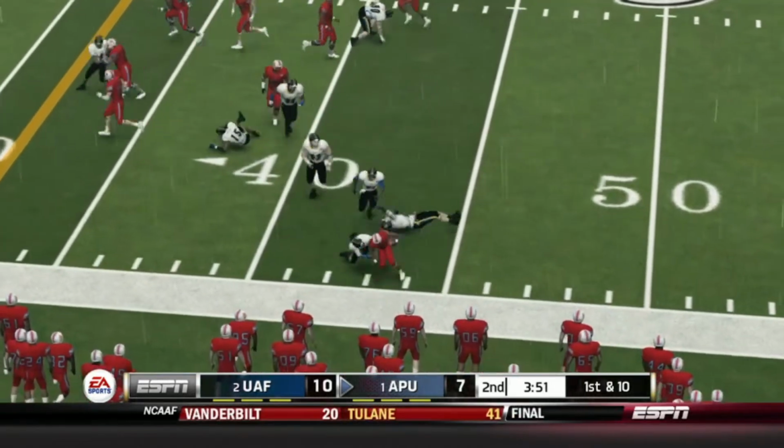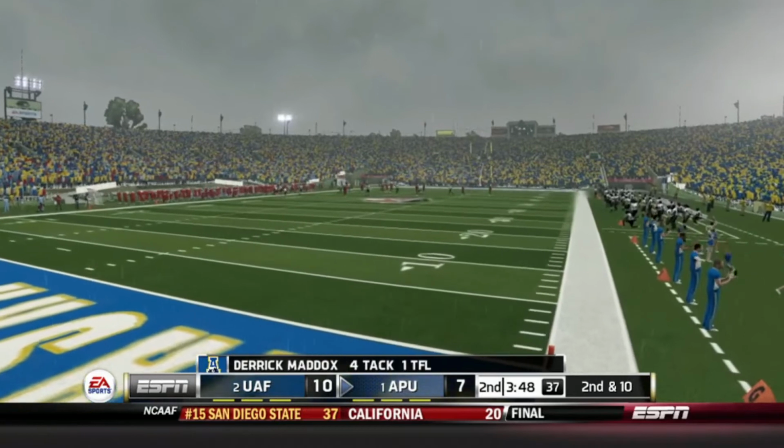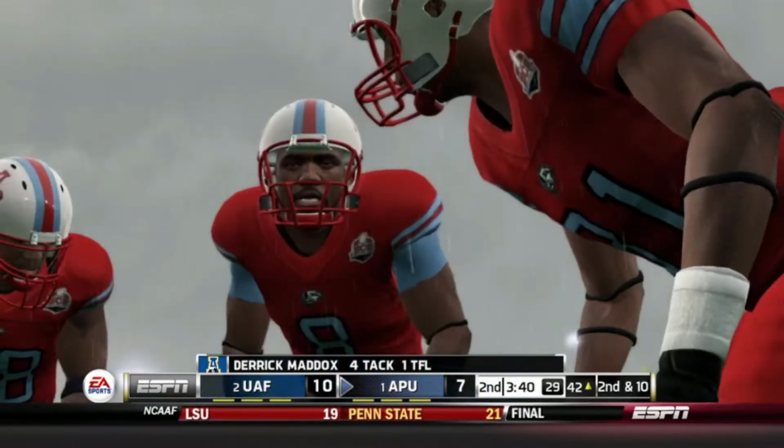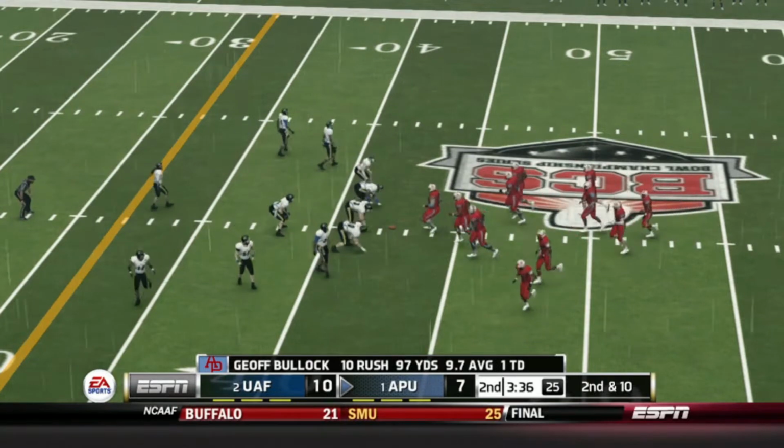Go with a run once again. He makes it to the 42-yard line. No gain. That makes it second and 10. From the 42-yard line, second down.